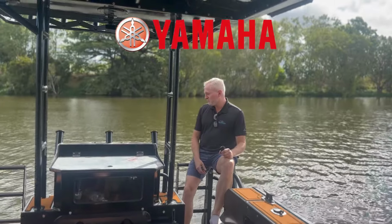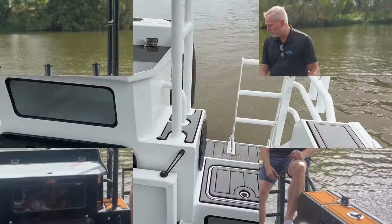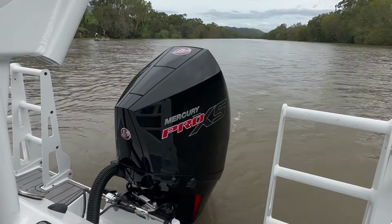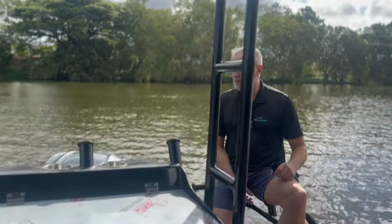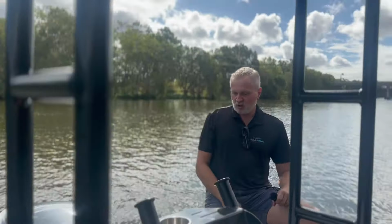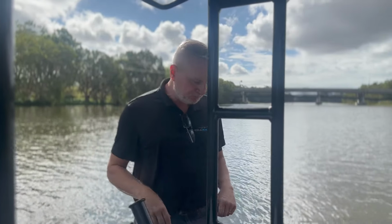Okay, so we'll kick her over. Actually, at idle it's quite quiet. Probably not much difference there at idle. I think once we get up on the plane and start going, especially with the GoPro, we'll be able to give a good comparison of the sound. All right, let's see how we go. Now with the Mercury, we got it up to 3,200 revs, doing about 40 k an hour at about 1.4, 1.5 kilometres per litre. So we'll see what this one can do.